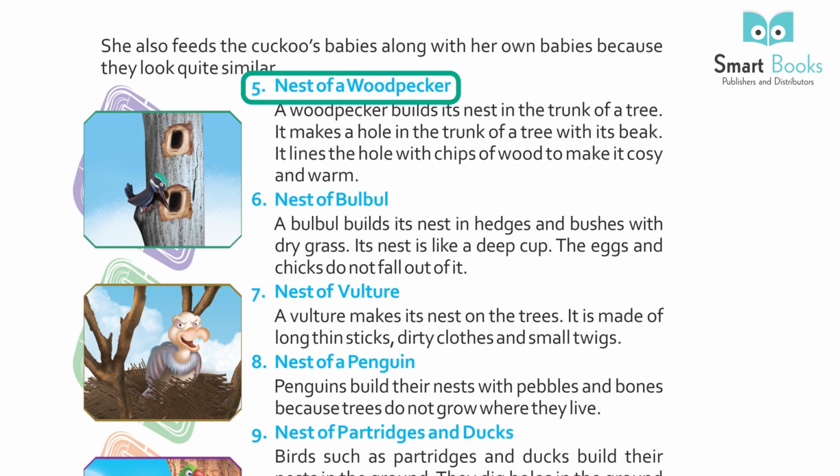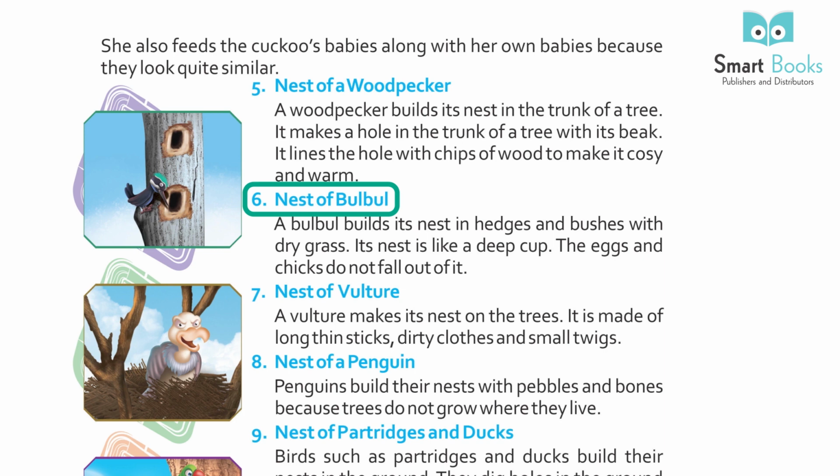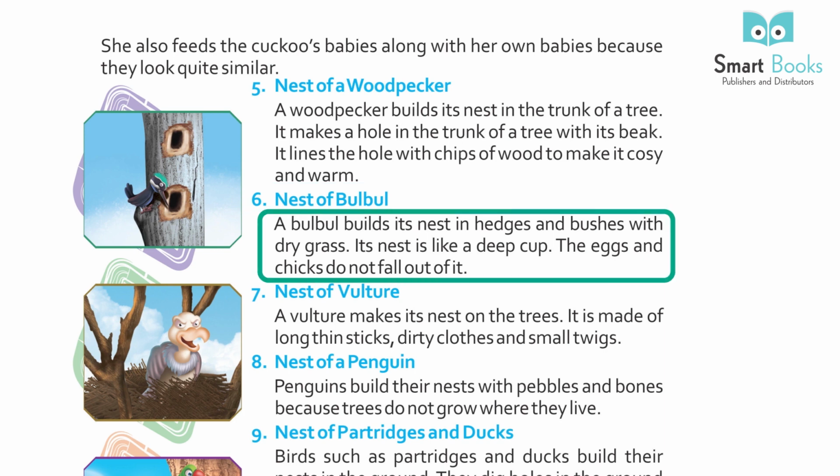5. Nest of a woodpecker. A woodpecker builds its nest in the trunk of a tree. It makes a hole in the trunk of a tree with its beak. It lines the hole with chips of wood to make it cozy and warm. 6. Nest of bulbul. A bulbul builds its nest in hedges and bushes with dry grass. Its nest is like a deep cup. The eggs and chicks do not fall out of it.